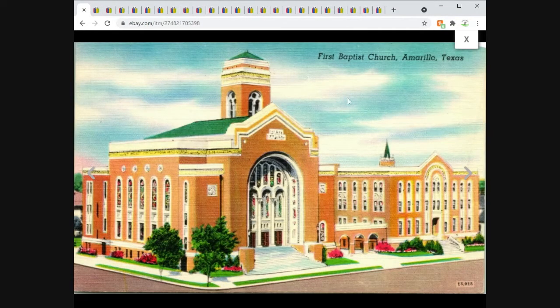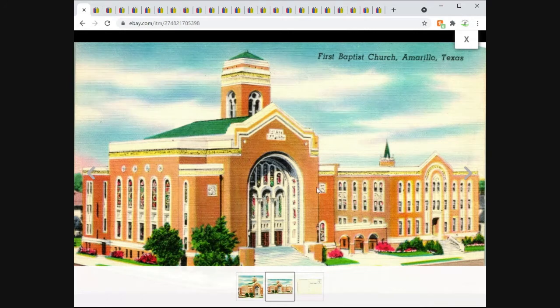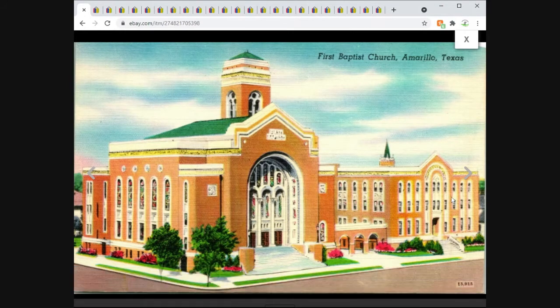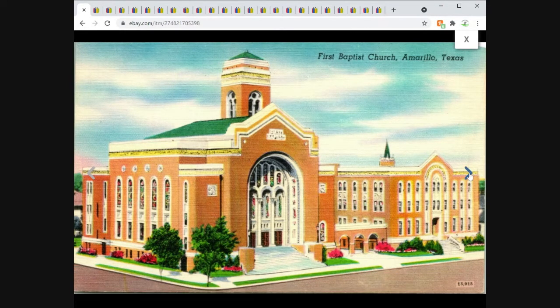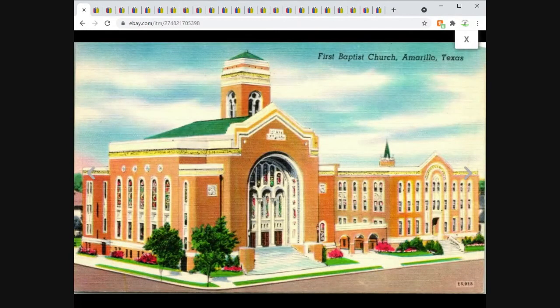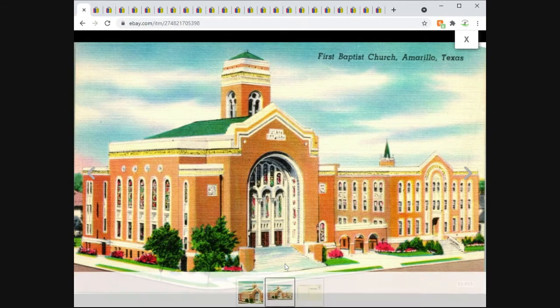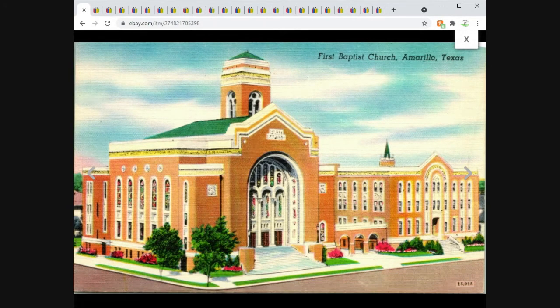Next up, we've got First Baptist Church in Amarillo, Texas. Pretty much, comp your Texas cards, figure out what your minimum price per card is. You should list every one you get, in my opinion. Just have a floor value of whatever is the least you're going to be able to take and never go below it. So for me, that number is $2.95 free shipping, which is what this card sold for.